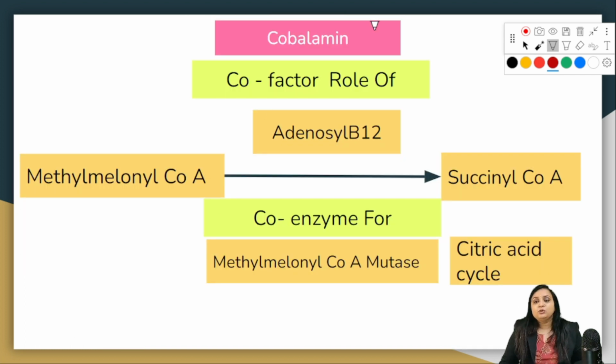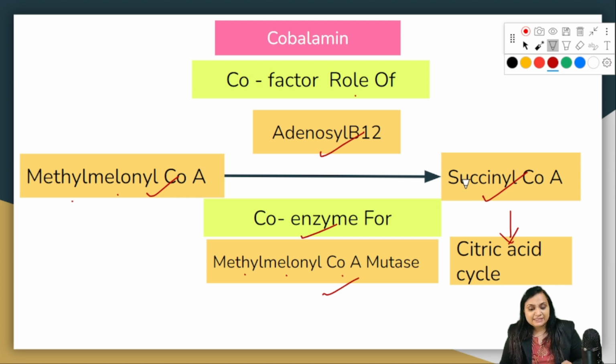As we discussed, cobalamin in two forms plays a very important role in a few of the biochemical reactions in our body. The cofactor role of adenosyl B12 is as a coenzyme for methylmalonyl CoA mutase. Just remember that methylmalonyl CoA is converted into succinyl CoA, which is important for the citric acid cycle.